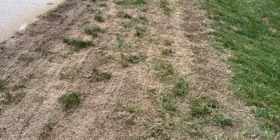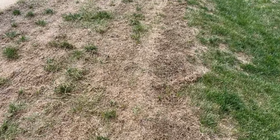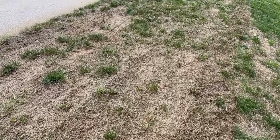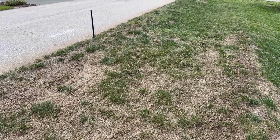It is going to run through some of that fescue, but it's going to loosen up all this dead stuff. And yes, you want to at least take a rake, or at least me. You could take your mower. I've lowered my mower, put the bag on that, and kind of run and suck it up.